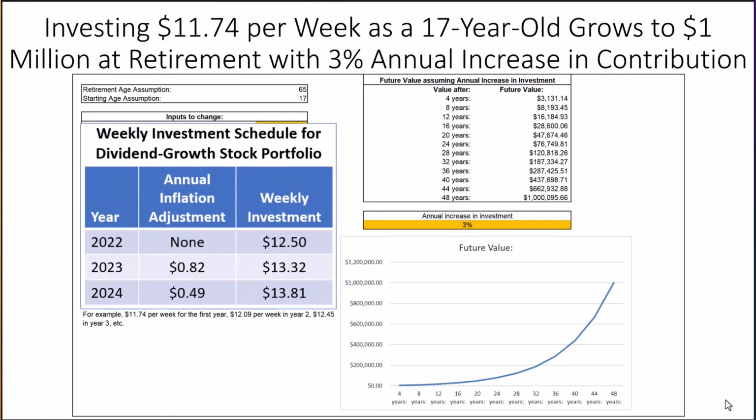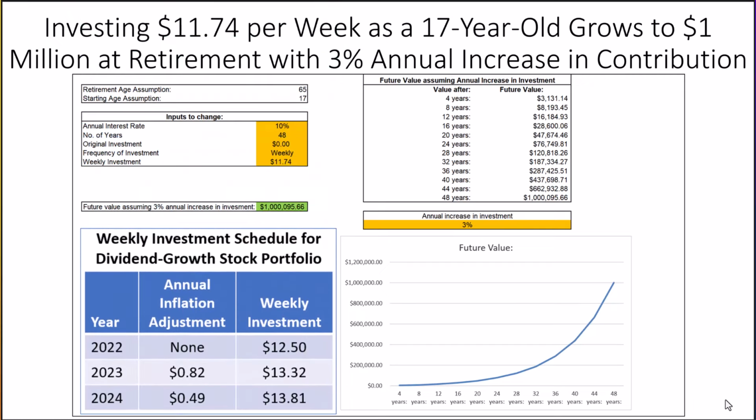For our Classroom Dividend-Growth stock portfolio, in year 2, we boosted the weekly investment 82 cents for a total of $13.32 per week because inflation was high that year. In year 3, inflation wasn't as high, so we boosted the weekly investment by only 49 cents for a total of $13.81 per week.